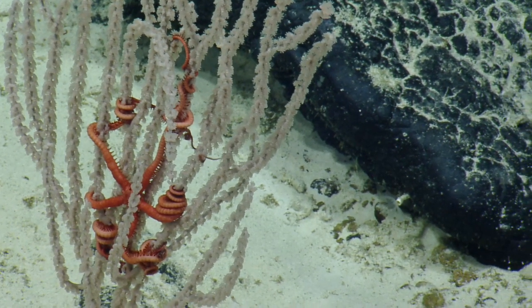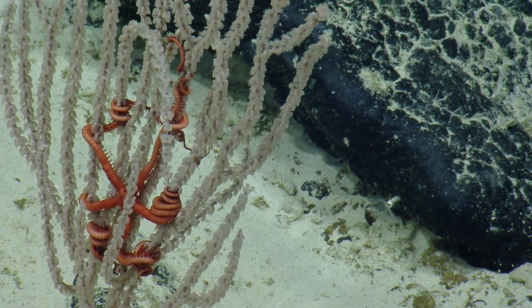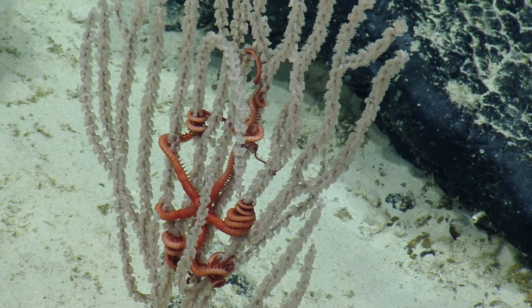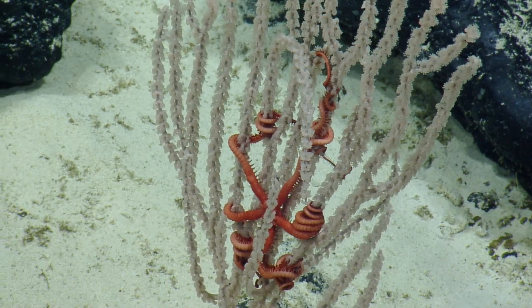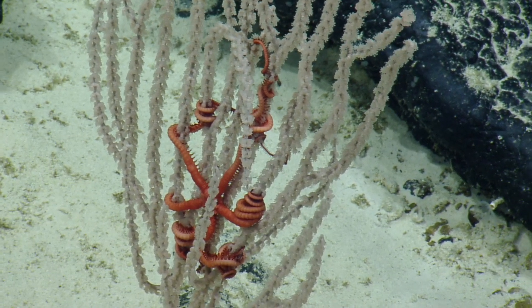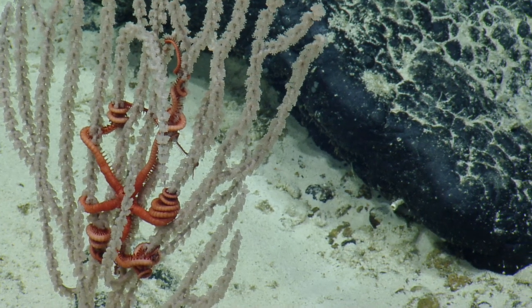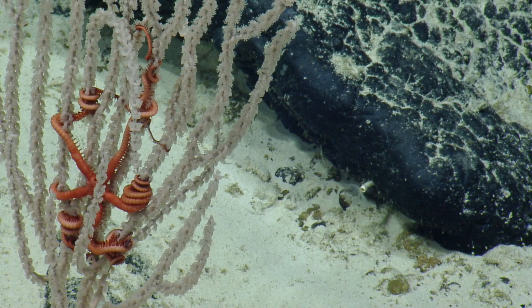So one of the ways you can tell these different primnoids apart is whether they have these downward-looking polyps. These polyps are retracted and tucked down, which is descriptive of some primnoid genera. And this is another one of those Astrochema brittle stars we see so commonly on these corals and Paragorgias.